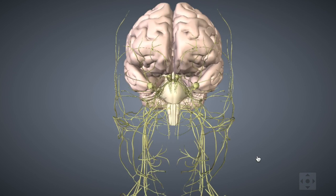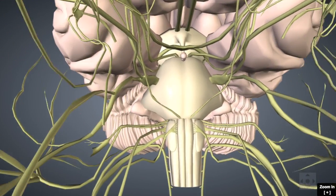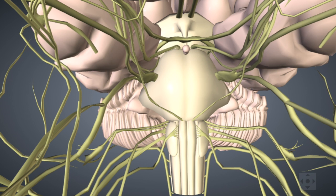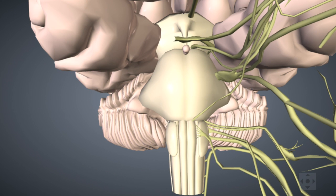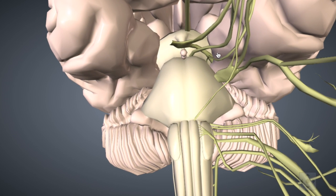For the remainder of the cranial nerves, we'll look in a little more detail at the specific site that they arise from. And because they come in pairs, we can get rid of half of them, so we'll get rid of all the ones on the right for clarity. We've already looked at the olfactory and optic nerves, as well as the oculomotor nerves. The left one is shown here. It arises from the midbrain.